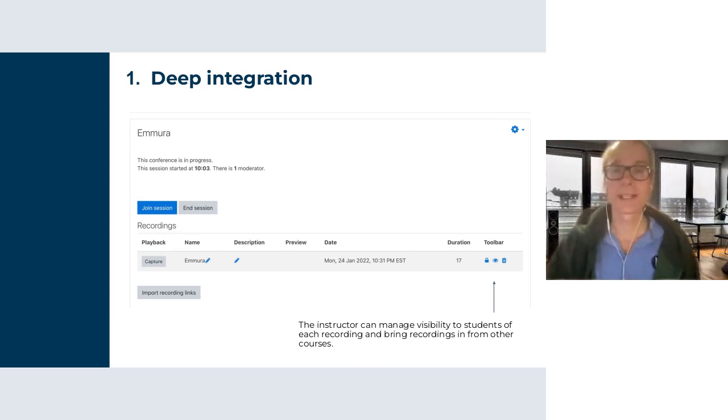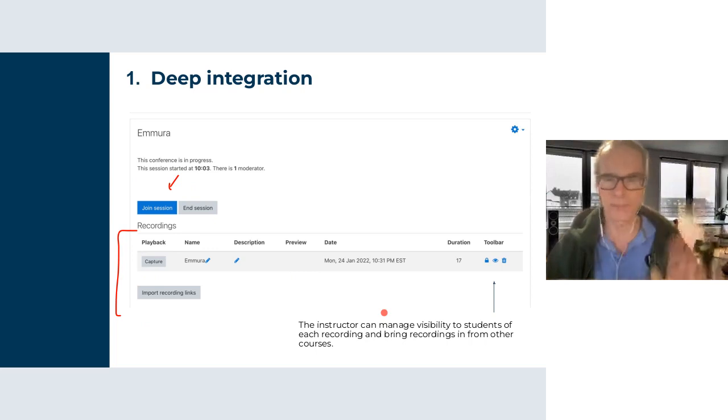So in terms of what it would look like, this is a screenshot. I'll show a demo in a few minutes. So this is how it looks in Moodle. You'll see the join session. This is what the user will see. And you can see the recordings that appear underneath. Really easy, part of the Moodle UI. And some control over the visibility of recordings as well. That's available to the teacher.